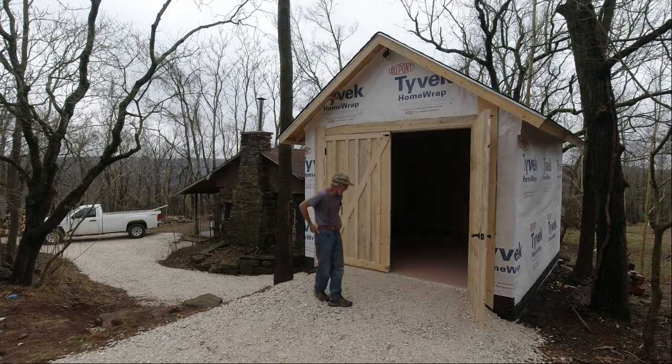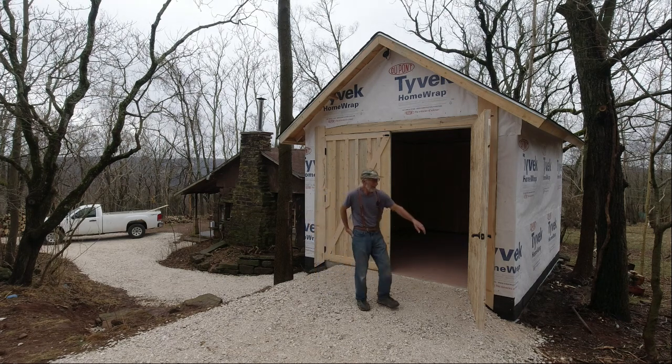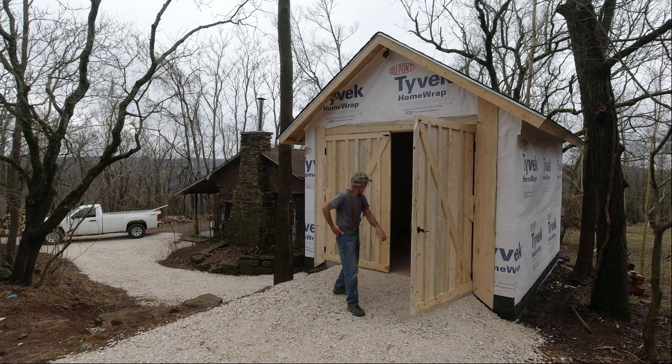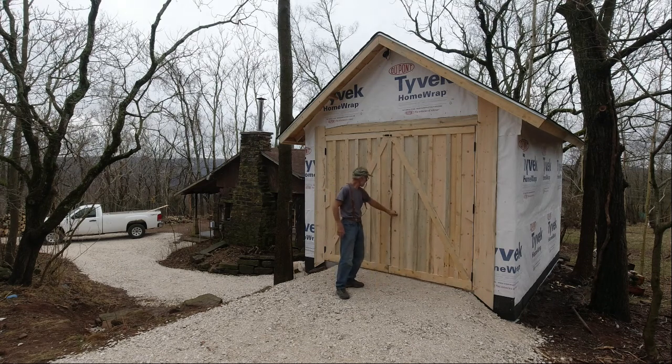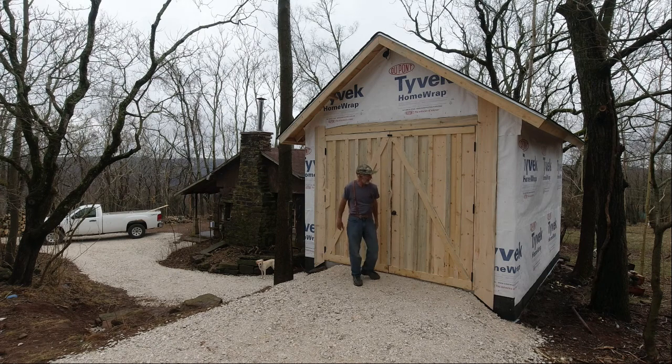I gave the floor one more coat of epoxy paint just so that it is well protected, and I actually changed my mind and wanted something a little darker that didn't show the dirt quite as bad, because I'll be keeping things like lawnmowers and gas-powered equipment in here. And then this one here I've got locked down with surface bolts on the bottom and top, so it's pretty solid that it'll open too. Added a hasp for a little bit of security.